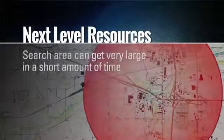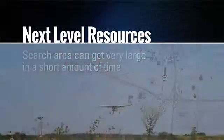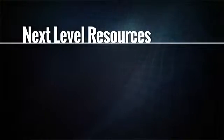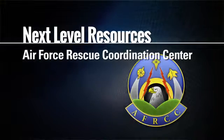The size of a search area can grow very large in a short amount of time. This is when searches using fixed-wing or rotor aircraft can help you cover greater distances with greater speed. Aircraft in search and rescue is a very valuable tool, not only from the FLIR, or forward-looking infrared tools, that are on certain aircraft, but just getting an overall view of the search area as a lookout, as a way of containment.